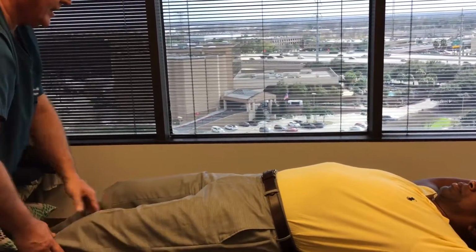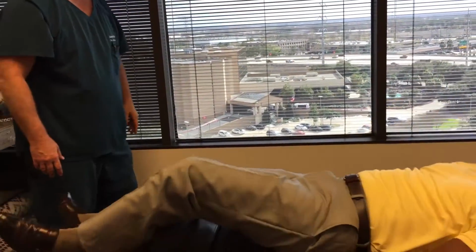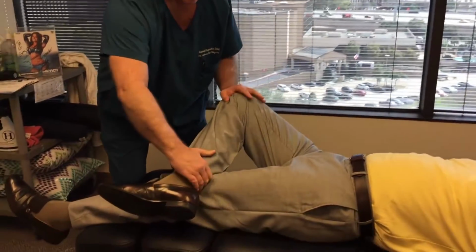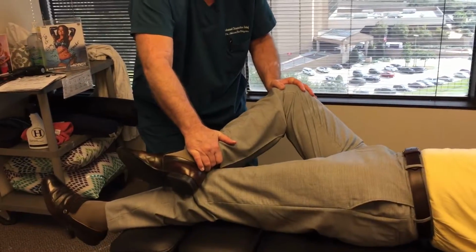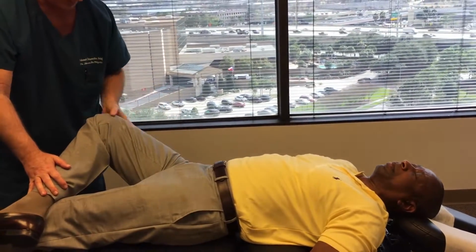Okay, so go ahead and scoot back up that way just a little bit. I'm going to do a muscle test on you now. I'm going to pull this out and you try to resist. Okay. This is weak, isn't it? Mm-hmm. Is that tender here and up in your hip as well? And probably your knee a little bit too.